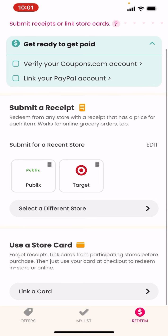This is not a link to card deal. This is not how you're going to do this. You're not going to click these and then go in and put your phone number in the Publix pin pad and they're going to come off. You're going to pay for them up front like you would with Ibotta, and you're going to get the money back.